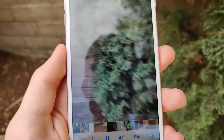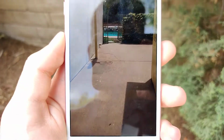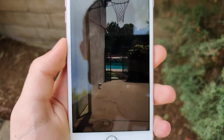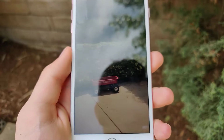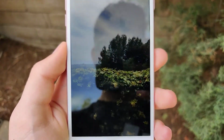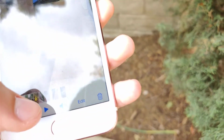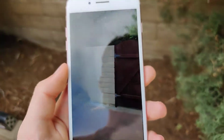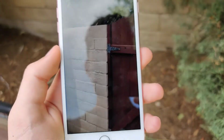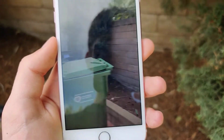This is recording 1080p at 60 FPS. This is what I usually use. You can see, very smooth, pretty stable. Looks pretty good. Okay, now this is 30 FPS at 1080p. 1080p at 30 FPS, and you can see it's very, very stable. You can see, very good.